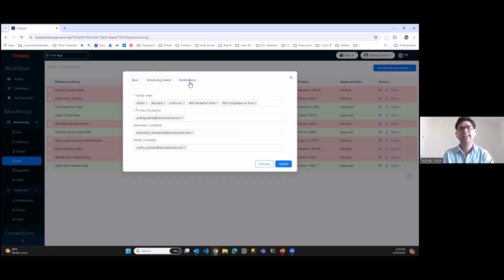Now let us look at the notification condition. Basically, let us look at when we want to be notified. We want to be notified if a job fails. If a work unit fails in HPCC, we want to get the alert. Same thing if the job is in aborted state, unknown state, or if it is not punctual, if it did not start on time, or if it did not complete on time, we want to get notified.